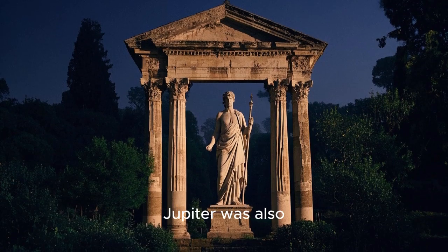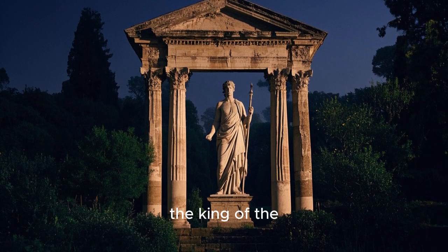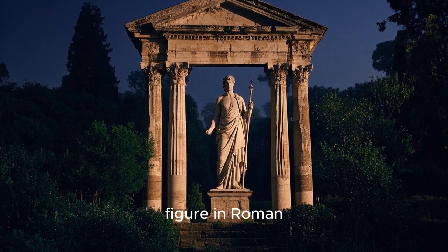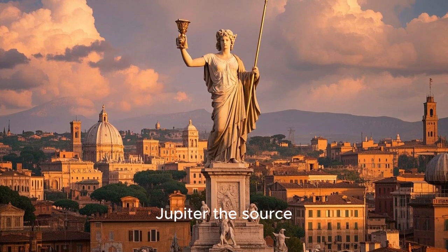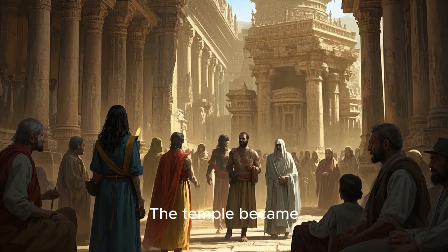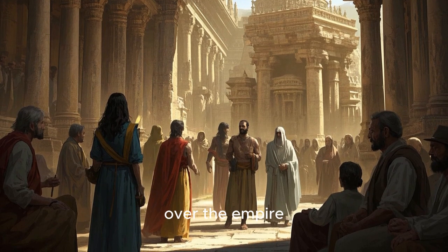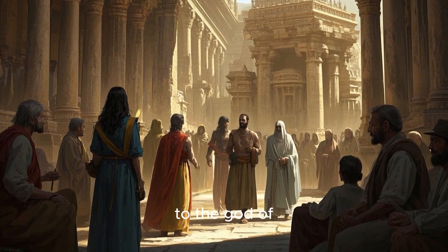The Temple of Jupiter was also deeply rooted in religious beliefs. It was dedicated to the king of the gods, a central figure in Roman mythology. Romans considered Jupiter the source of law and order and believed he protected the city and its people. The temple became an important center of worship, and pilgrims from all over the empire came to pay homage to the god of thunder.